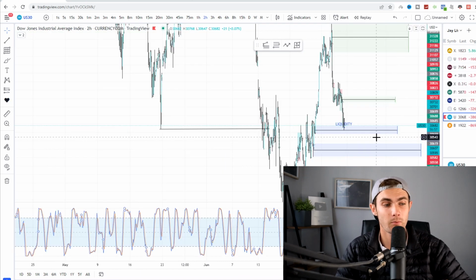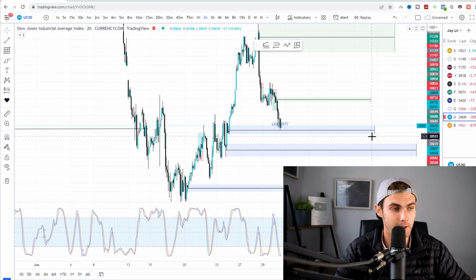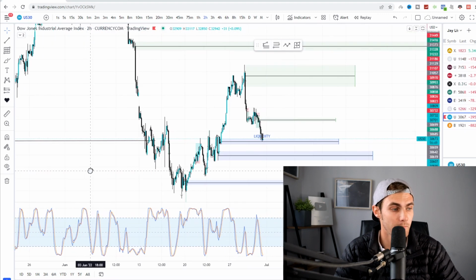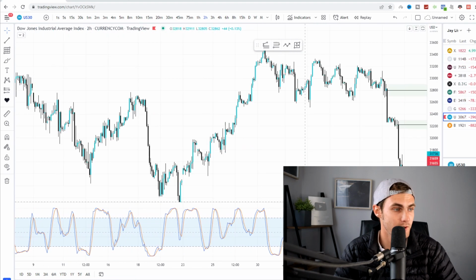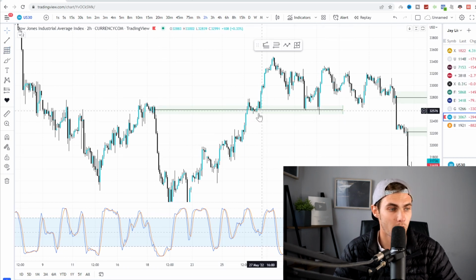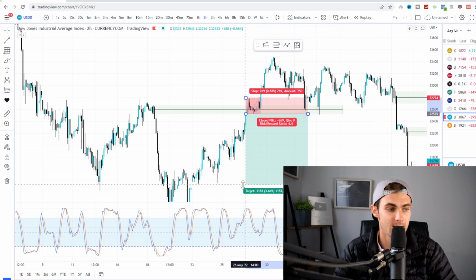That's going to lead us to point number 3 in this trading strategy. First of all, we can't just go and trade supply and demand zones. There are plenty of times where the market can go straight through demand and supply zones. A very good example is this supply zone over here, which the market just completely went straight through. So you can't just go and trade supply and demand zones as they are.